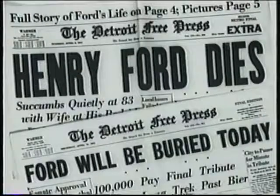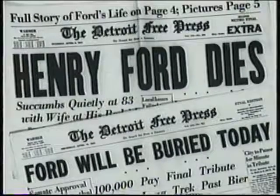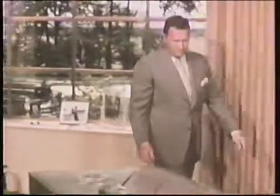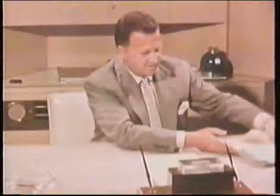Henry Ford died at the age of 83 in 1947. It was the end of the most remarkable chapter in the history of the automobile. Henry Ford II, his grandson, was running the company. He was to be severely tested.